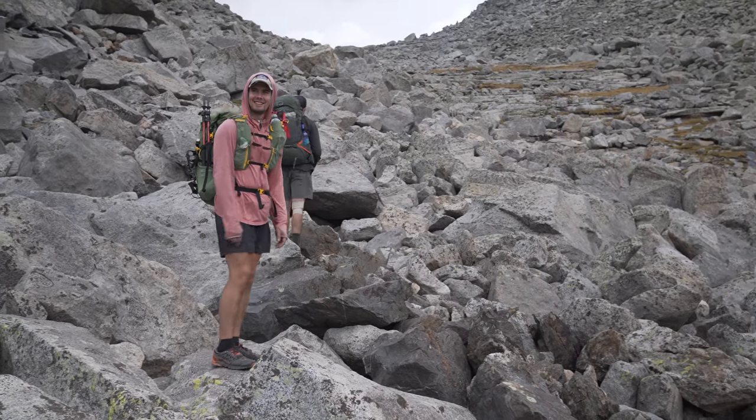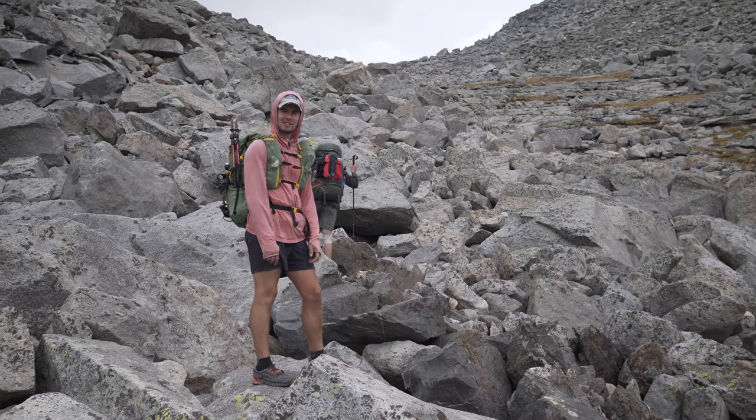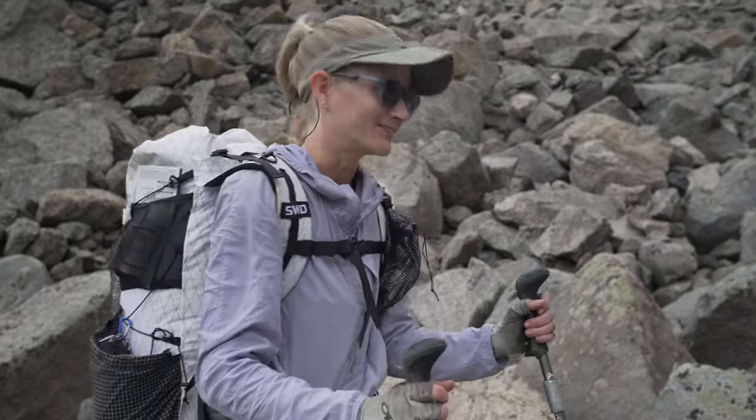On the PCT, Vinny would always go ahead of me, and then after a while, he would just be waiting at the curve, just doing some funny dance. That didn't really go. Please edit that out.